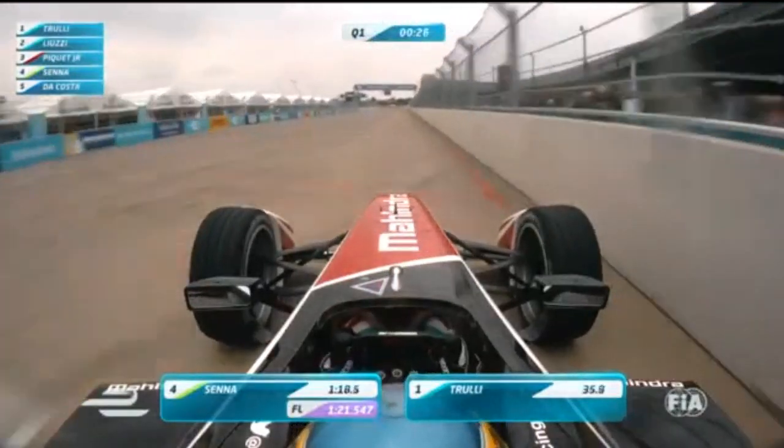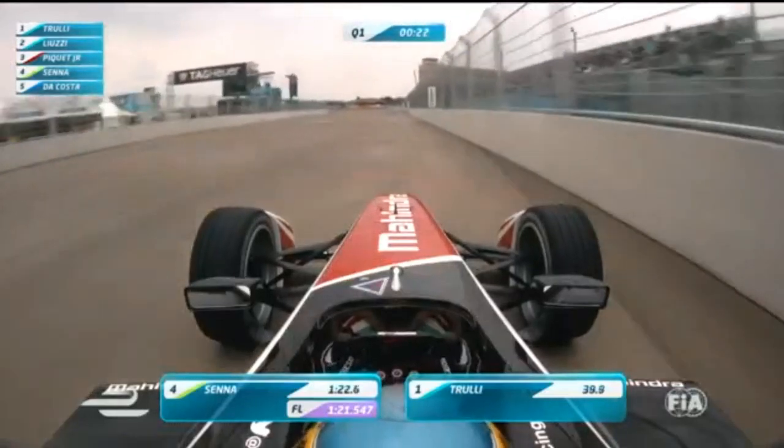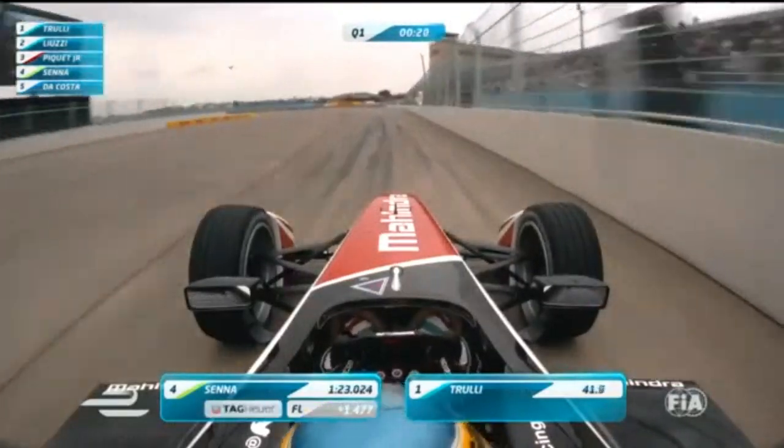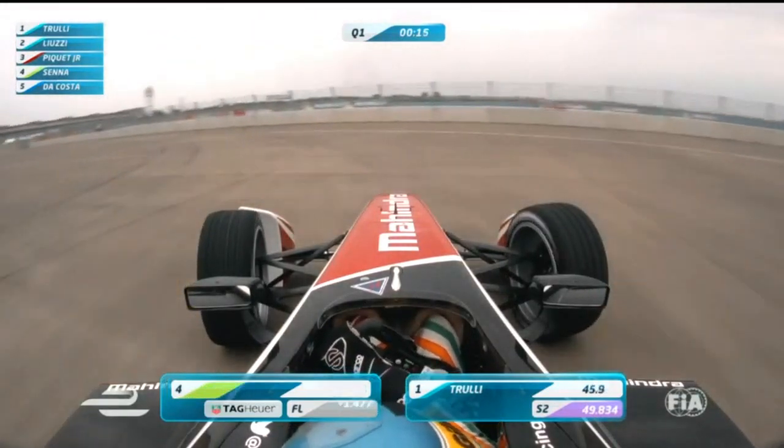Gets the power down quite smoothly on the exit. Fourth at the moment, Bruno Senna. Are we going to have any improvement from him? Across the line, no, we're not. He's half a second down in the end, and it all went in that final sector.